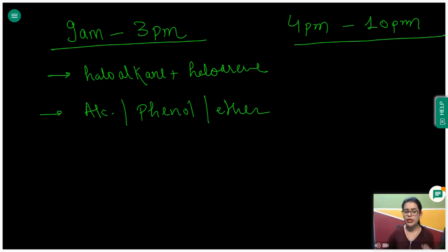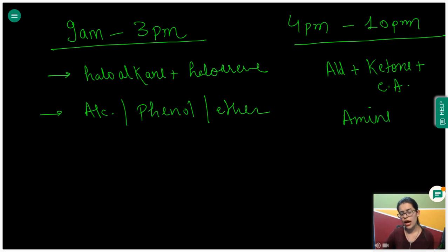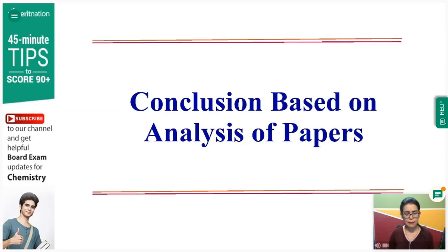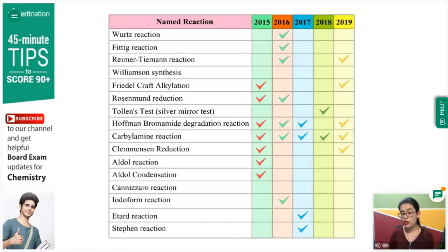And 4 p.m. to 10 p.m., what you have to do? You have to do aldehyde, ketone, and carboxylic acid. And then you have to do amine. So you have to divide your day into all these parts, 9 a.m. to 3 p.m., 4 p.m. to 10 p.m. I'm going to tell you what is important in organic chemistry. This is going to help you a lot. So please listen to it very carefully.